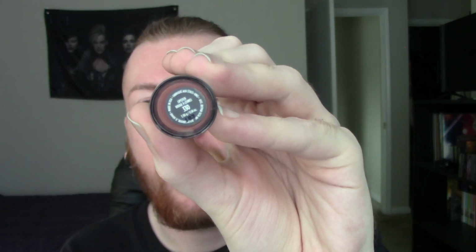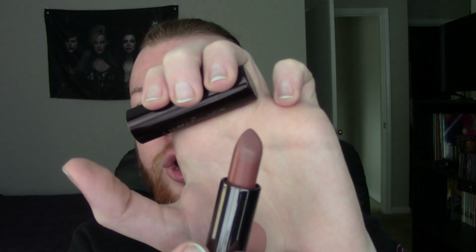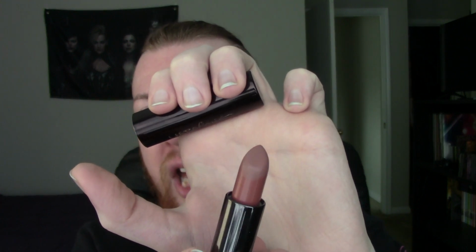And then the last 2 bullet lipsticks I have, this one is from the Ulta Beauty brand, and I think it's in the shade Dusty Mauve. It doesn't have the shade name written on here, but it has the number, which is 330. I don't know if you guys are going to be able to see it or not. And I got this when trying to find a dupe for that grayish lipstick from KVD. And it's very close to it. It's not an exact dupe, but it's very close.